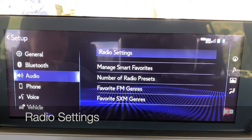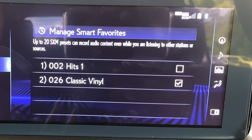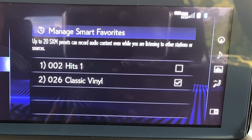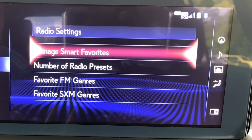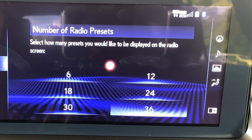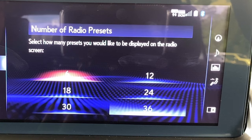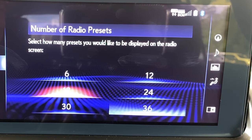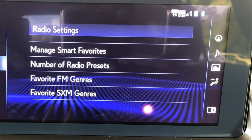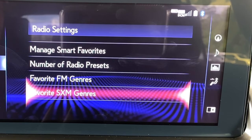Under radio settings, you can manage smart favorites. This is where you'll see a list of your satellite radio presets that are automatically set to cache your audio content. A really popular feature is the customization for the number of radio presets to have visible. You can have 1 page of 6, 12, 18, 24, 30, or 36 presets. You can favorite FM genres and satellite radio genres.